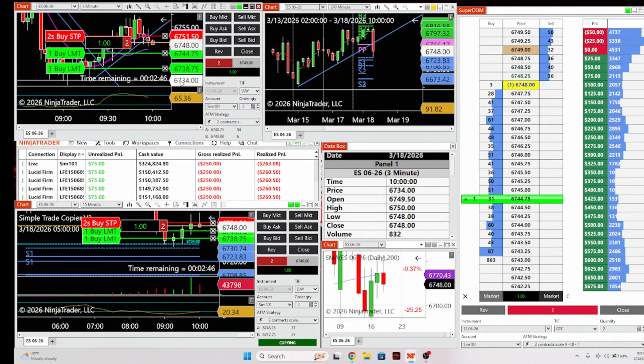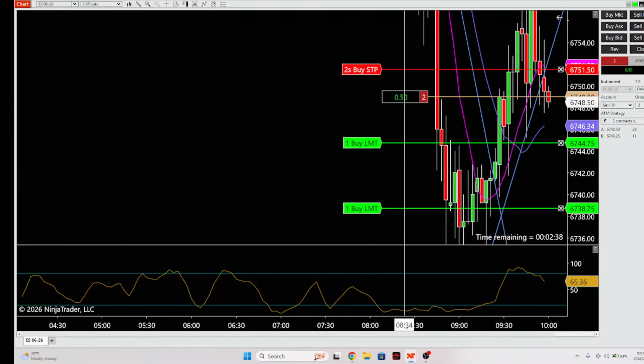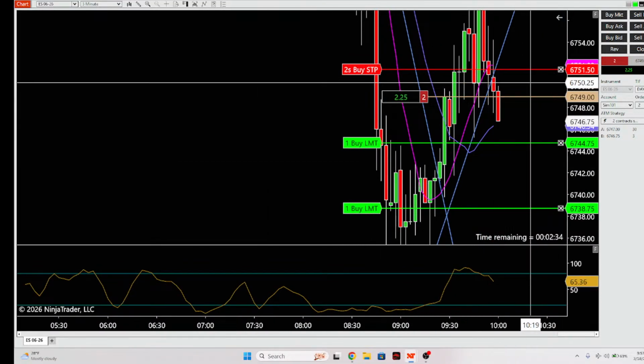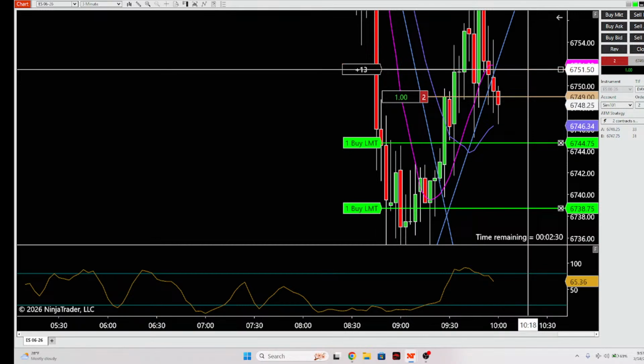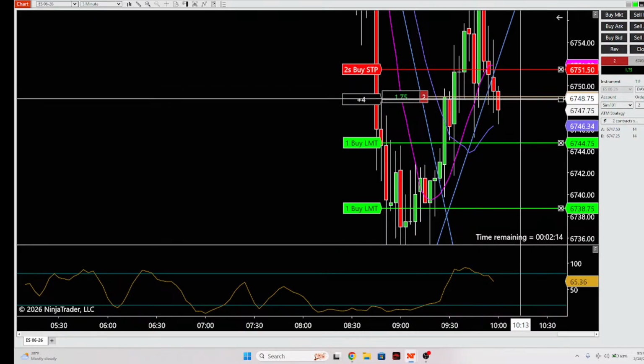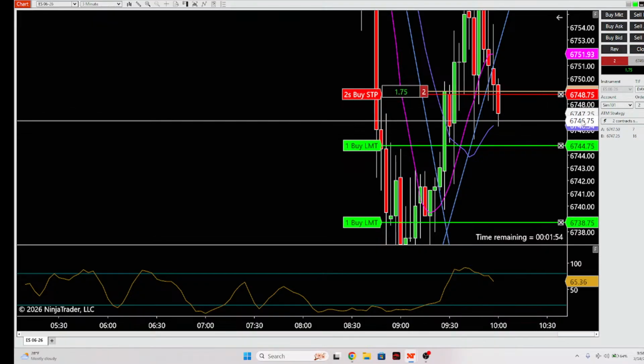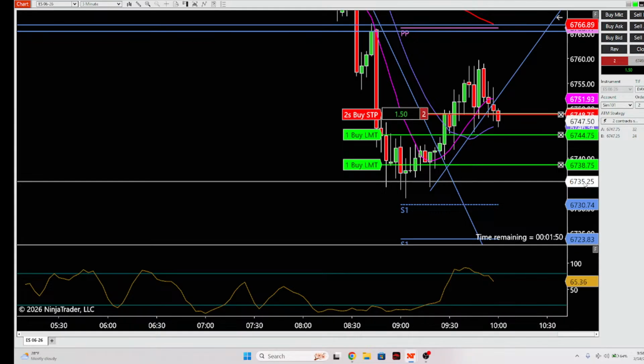Timing is everything. Even if you're on the right side, if you're not on the right side at the right time, like we're turning down. I don't like that we're not getting that move. I moved to break even because I want to see it go. I don't want to see it come back. It should go down. If it doesn't go, then I'm on the wrong side and I have to wait.